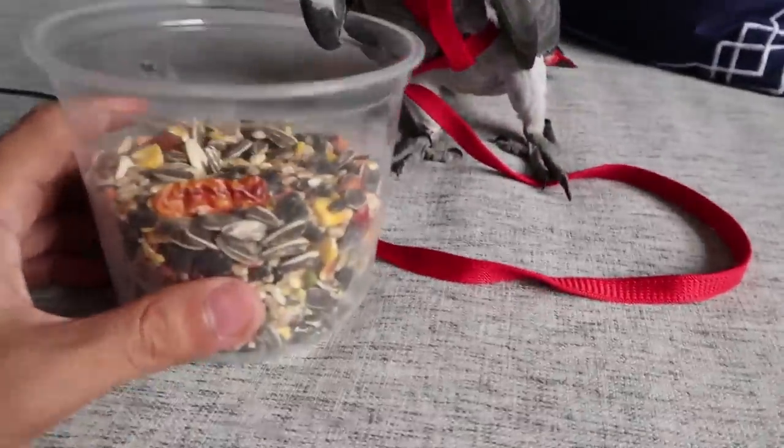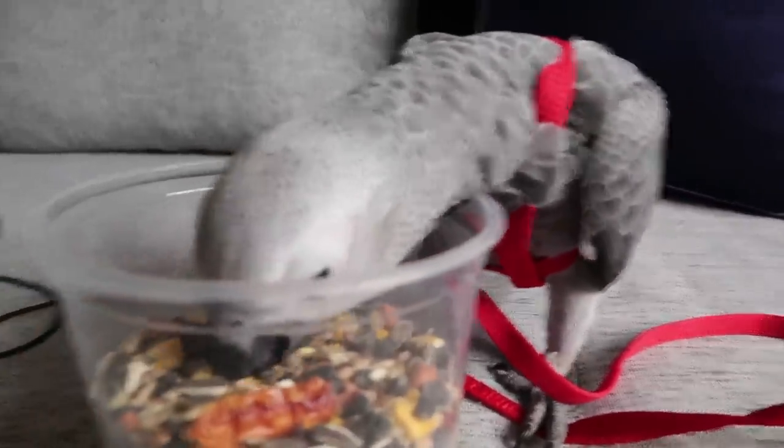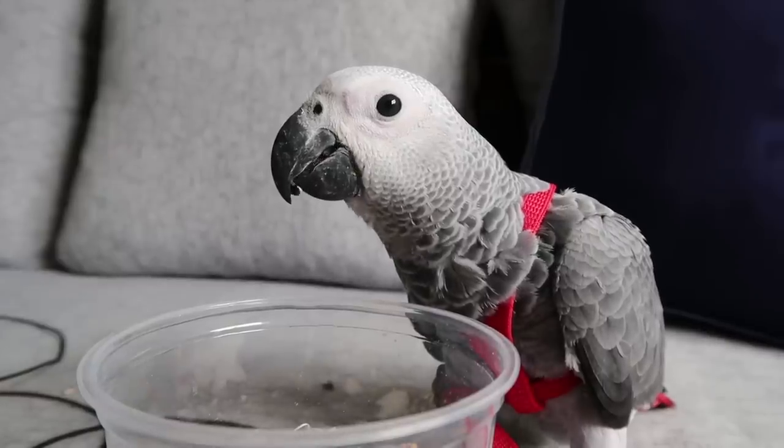This is awesome and it looks so good on her. It matches her tail. Yeah, go eat. Eat the seeds. This is the only time I'm letting you pig out on fast food. You know what I'm saying?